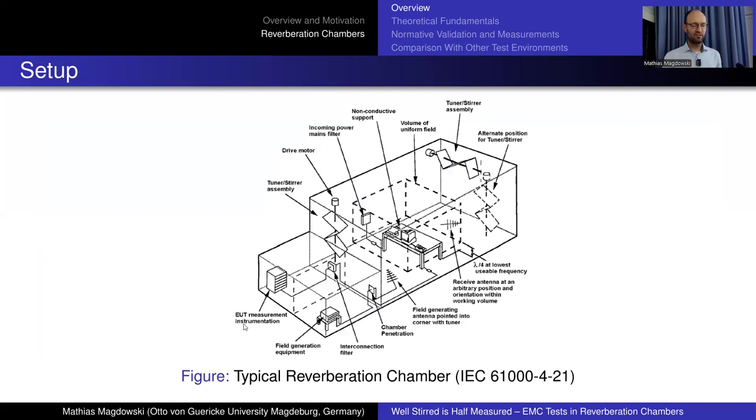Okay, so this is how a classical setup looks. This is a picture that you can also find in the IEC standard for reverb chambers.